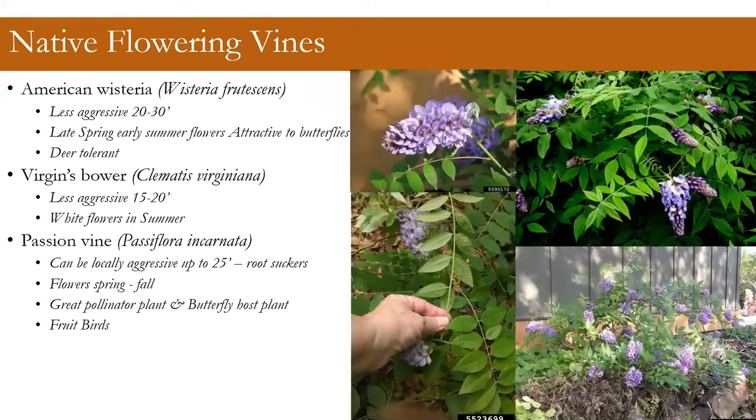Got a couple more native vines. Like I mentioned, we don't want people growing the non-native wisteria.